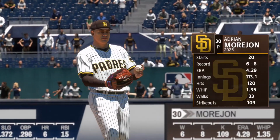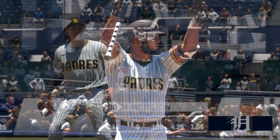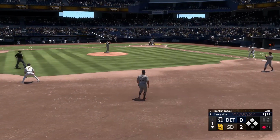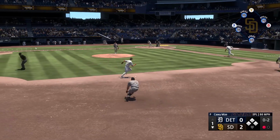All right, ready to go here. And today's starter, Adrian Morahone. Yeah, he was a tough luck loser last time out, dominating his opponent. Soft contact. They were able to score a couple of runs. But outside of that, everything was sharp. You hope that he gets a better result.